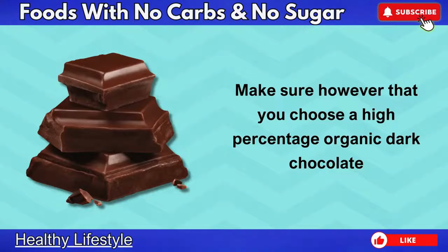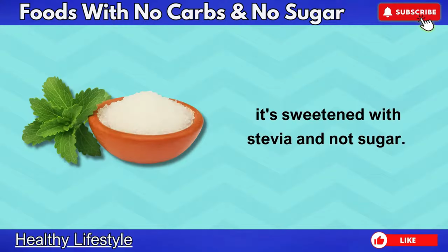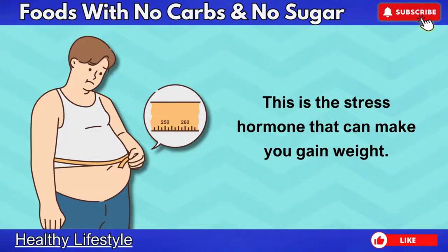Make sure, however, that you choose a high percentage organic dark chocolate with at least 70% cocoa solids, and make sure that it's sweetened with stevia and not sugar. Eating a couple of cubes per day can also help to control blood pressure, diabetes, regulate your cholesterol, and lower cortisol. This is the stress hormone that can make you gain weight.